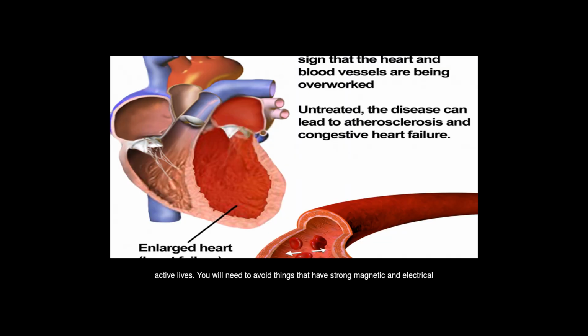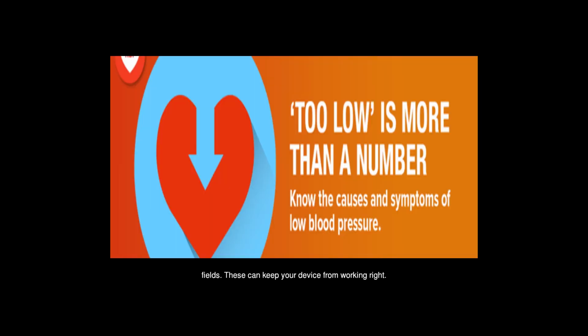You will need to avoid things that have strong magnetic and electrical fields. These can keep your device from working right. But most electronic equipment and appliances are safe to use.